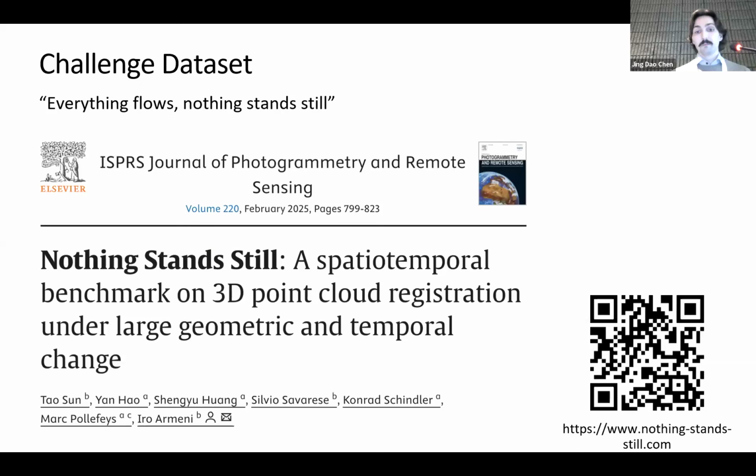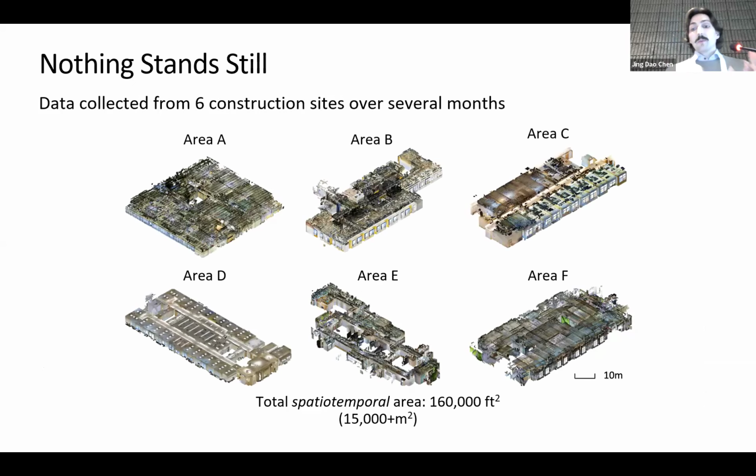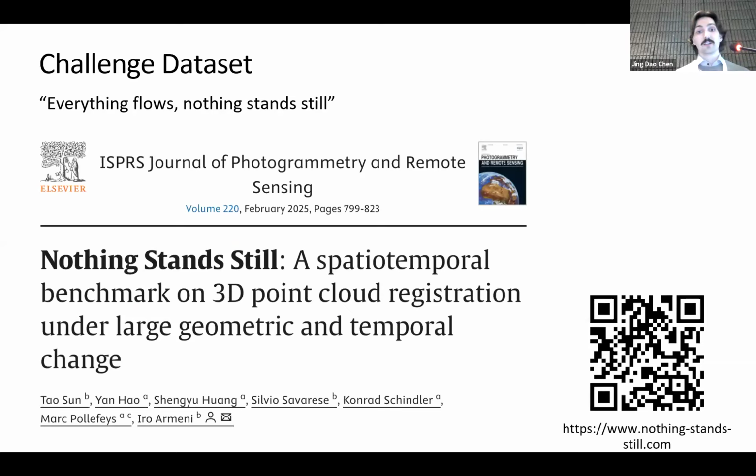In these 6 construction sites, whenever right before a major construction step has happened, so for instance the installation of a wall which would have occluded parts of the dataset, a new dataset was recorded, so that we end up with multiple stages for each construction site. I'm not going into too much detail about the challenge, but rather I'm referring to the ICRA submission called Nothing Stands Still by Tao Sun et al., for the interested reader to get more information about it.